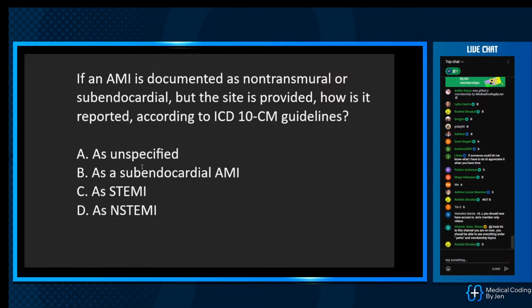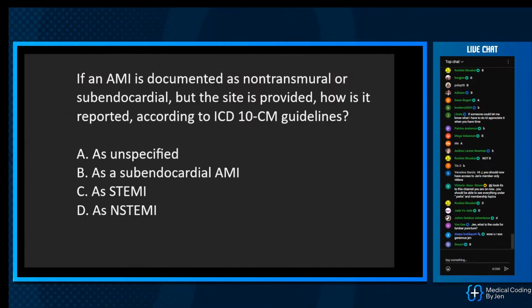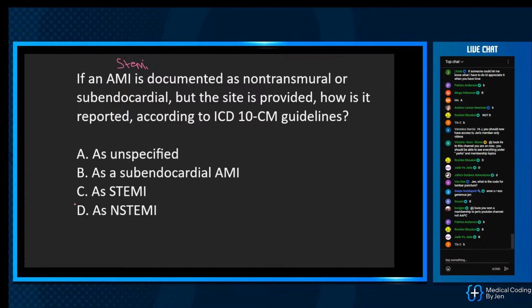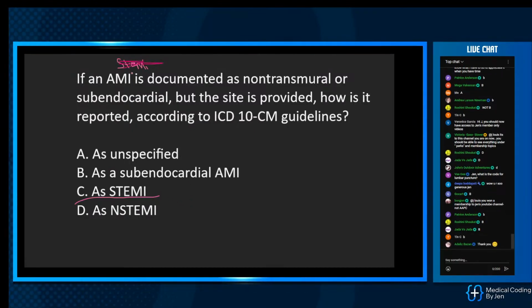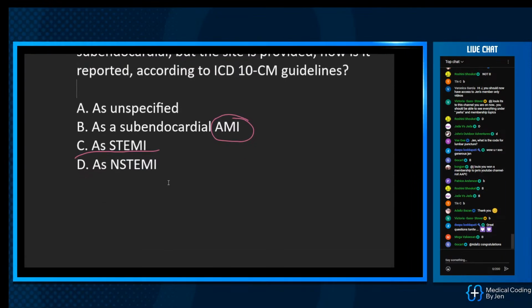All right. Another question. This one's AMI. The exam, I don't know if it's still on there. But for those that have watched me long enough, know the little trick here with these. If it starts out with STEMI, then the answer is always STEMI. If it starts out with AMI, then you know your answer is going to be AMI. So that's how I remember these for the CPC exam. Just look for what they start out with. And that's how we finish up.